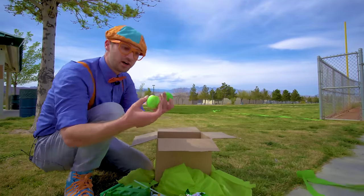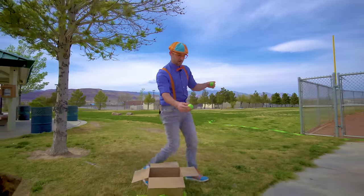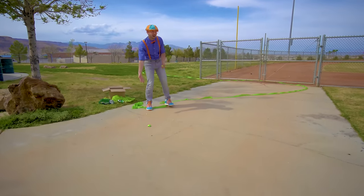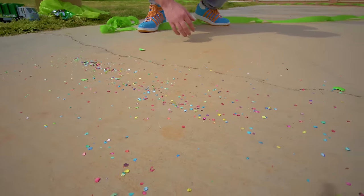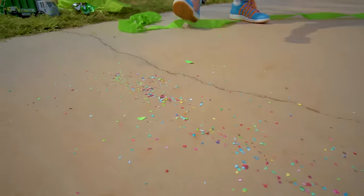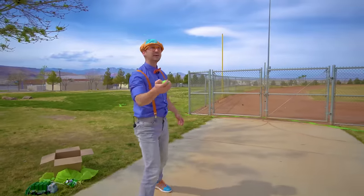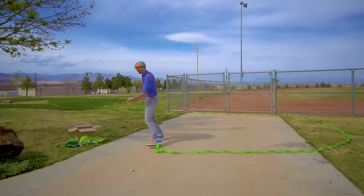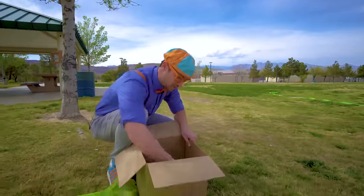Oh, look. Oh, some eggs. Watch this. All right. Whoa, it's so colorful. Wow. Okay. All right, one more. Ready? Whoa, let's see what else is in the box. Okay, just a couple more things.